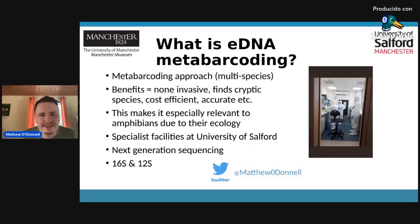So what is eDNA metabarcoding? As opposed to the single species approach, we're now talking about a multi-species approach. Now, this is a really exciting application where we're looking beyond one target species into a particular group. So we could be looking at all amphibians, to scales where we're looking at all vertebrates.